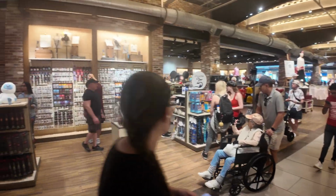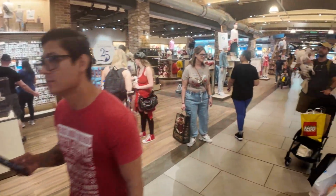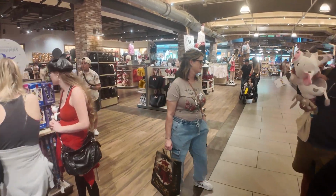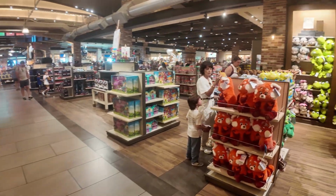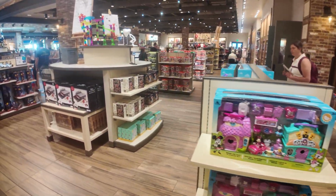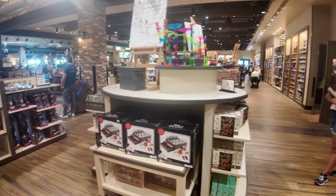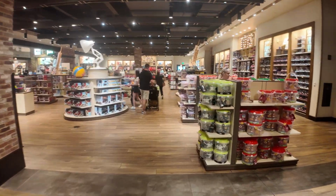They got all types of merchandise here in the Disney store. Disney pins, Disney teddy bears, bags, clothing, anything you can think of, they got it. Let's go this direction, because it's a pretty big store, so we'll start on this side.